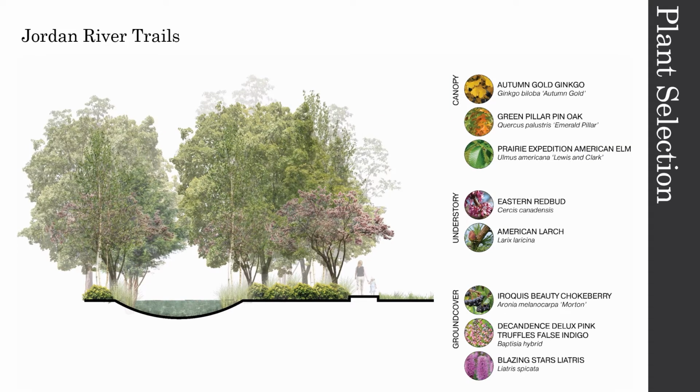Next is the Jordan River Trail system. So this is where I want to preserve that existing vegetative buffer. So a huge part of this sustainable selection for these plants was to make sure that they were all native, non-invasive species, but then also adding the eastern redbud in there to add a pop of color in the spring and just have some aesthetic appeal to make this part of the trail system desirable for not just the people on my site, but for the whole Salt Lake City, Utah community.